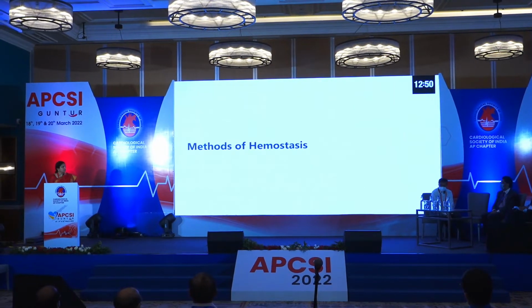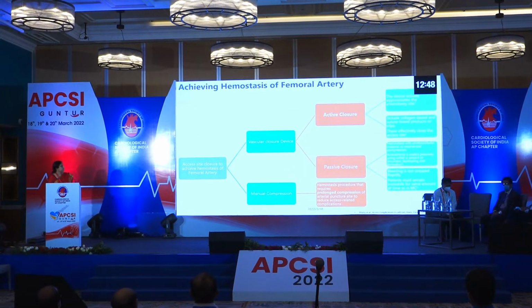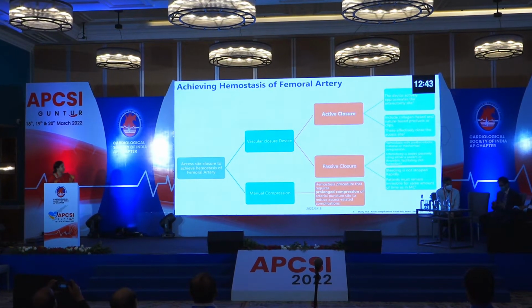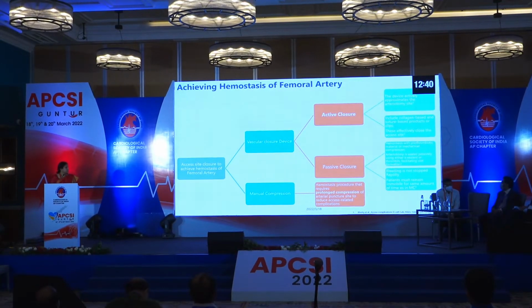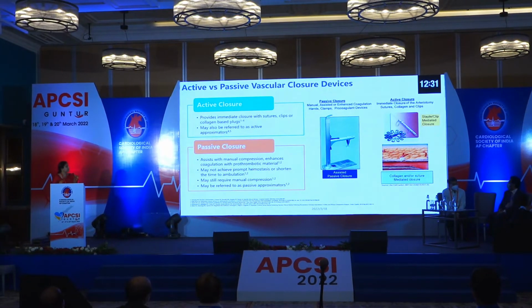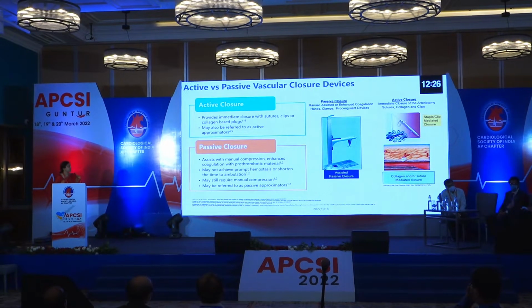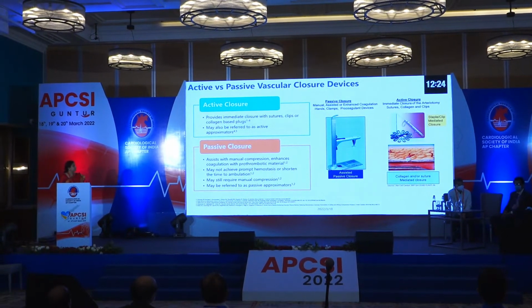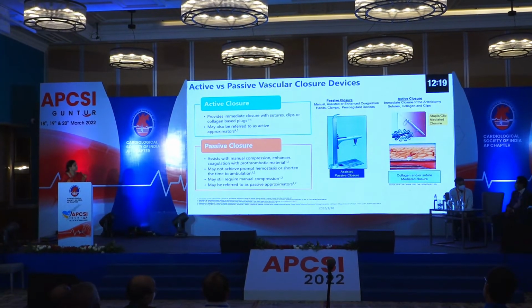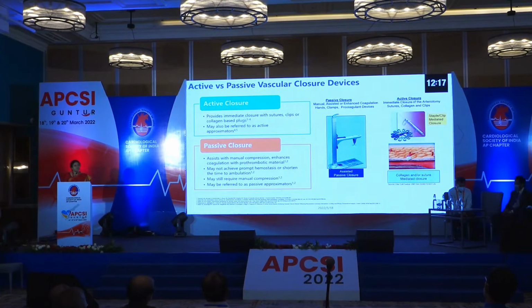So what are the methods of hemostasis? There are 2 types of vascular closure devices, active closure and passive closure. Manual compression, we all know about it very well. Passive closure assists and enhances the coagulation. There are some techniques of putting pressure and clamps, and procoagulant devices are designed. Active closure is closure with suture or clips.